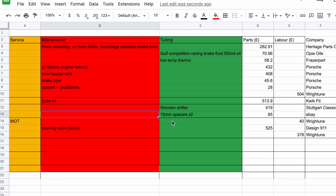My preferred specialist, Right Tune, were 2 hours up the road. They weren't really feasible. So in the end, I went to a good old local garage. I think for more straightforward jobs that aren't Porsche specific, there's nothing wrong with using your local garage. I did that. I used a local garage here.